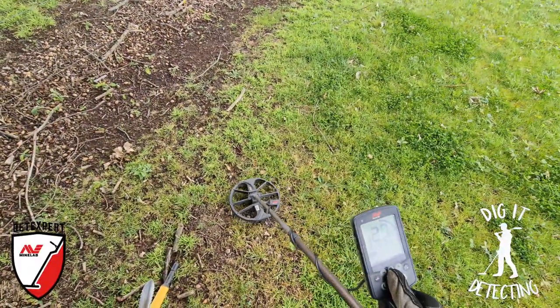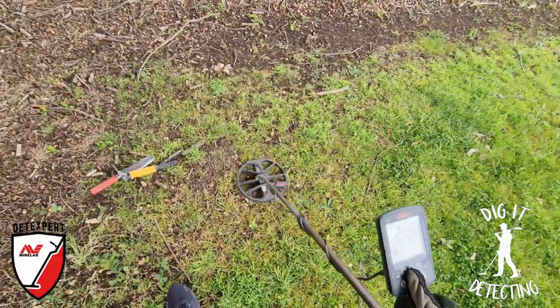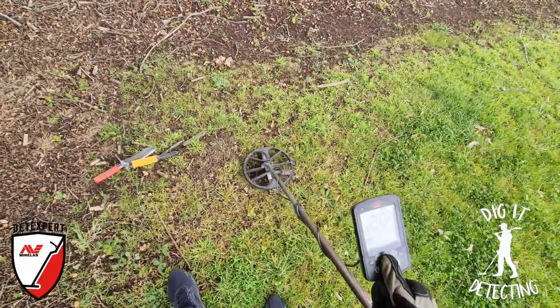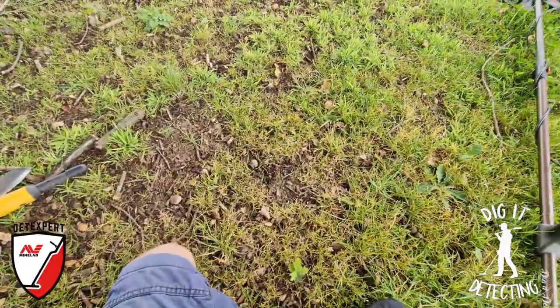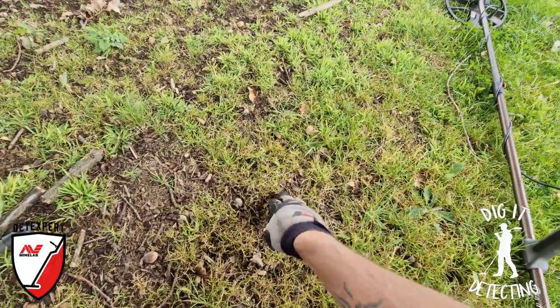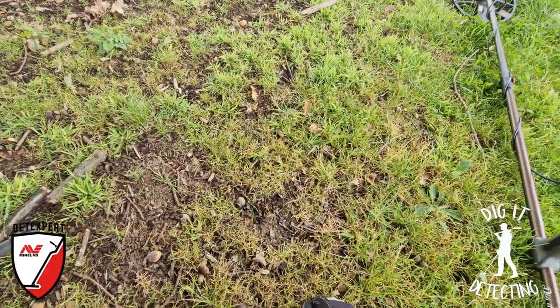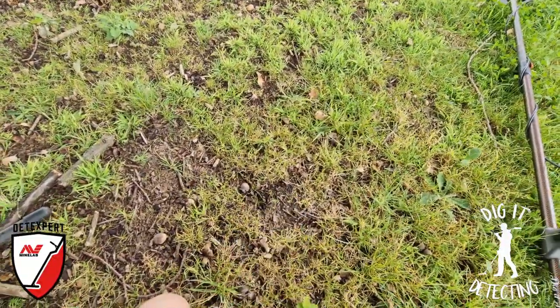I'll tell you what, these high target signals are coming out thick and fast today. I don't mind if I do. That could easily be a nice penny. We're going to give him a dig. The last hole was a little bit messy, and working around here is a sensitive area where people stand and will see it. So I want to be clean. So we'll give him a dig, and we'll come back, give you a look.